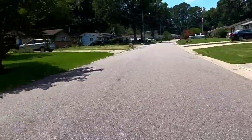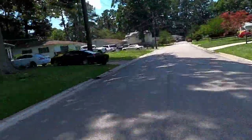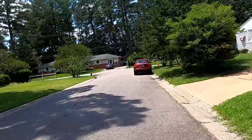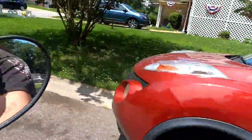Woo! Speed bump. How many likes will I have to get to crash this into the back of the Juke? How many likes? Comment down below. How many likes should I do and I'll crash this into that? My mom would kill me.